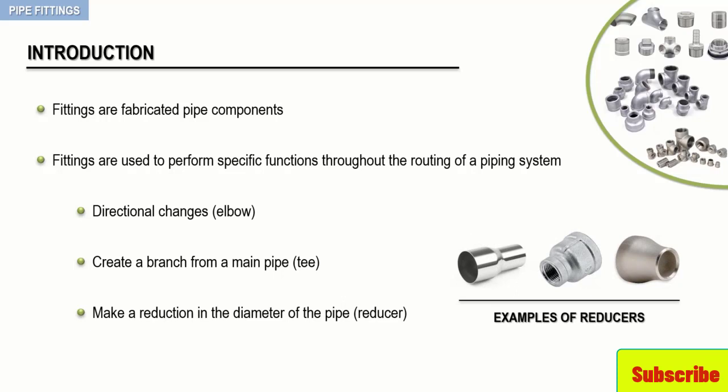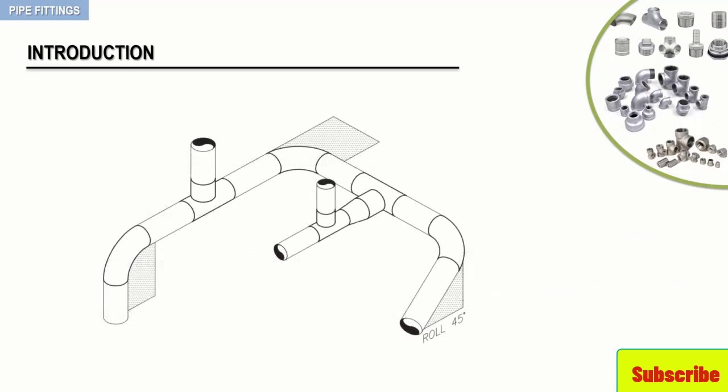Now take a look at the following piping system. It includes various fittings. You can see here, highlighted in blue, 3 90-degree elbows. Here in green, 3 tees. And finally, a reducer.